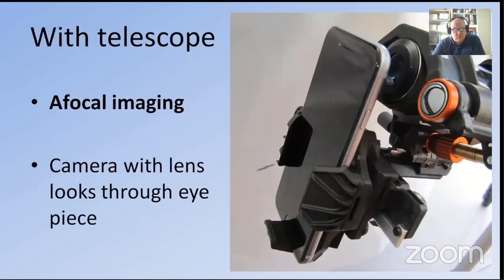And then we move on to imaging with a telescope. The first way to image with a telescope is something called afocal imaging. So you have the telescope and you put an eyepiece in the telescope. You focus on the target you're interested in, and then you hold a camera. Here we've got a smartphone held in an adapter called an XYZ.